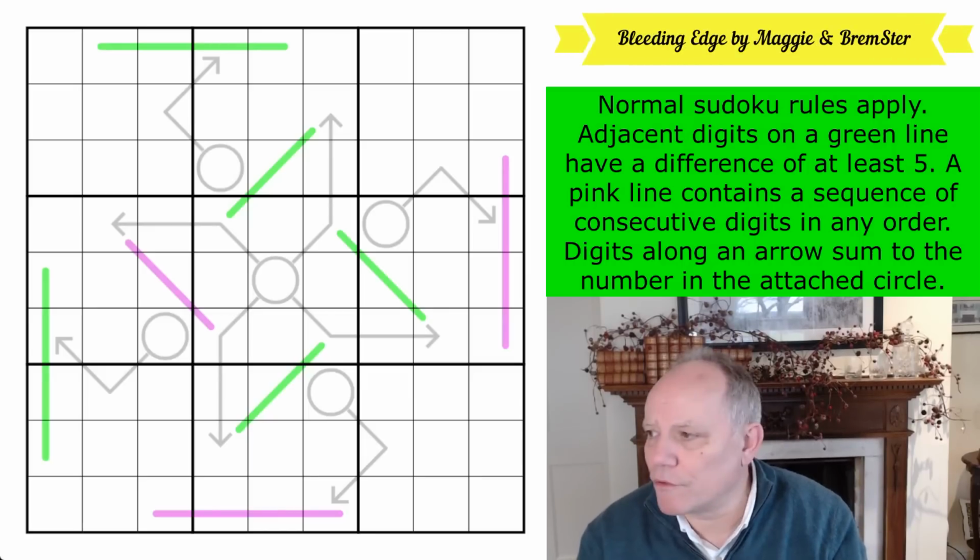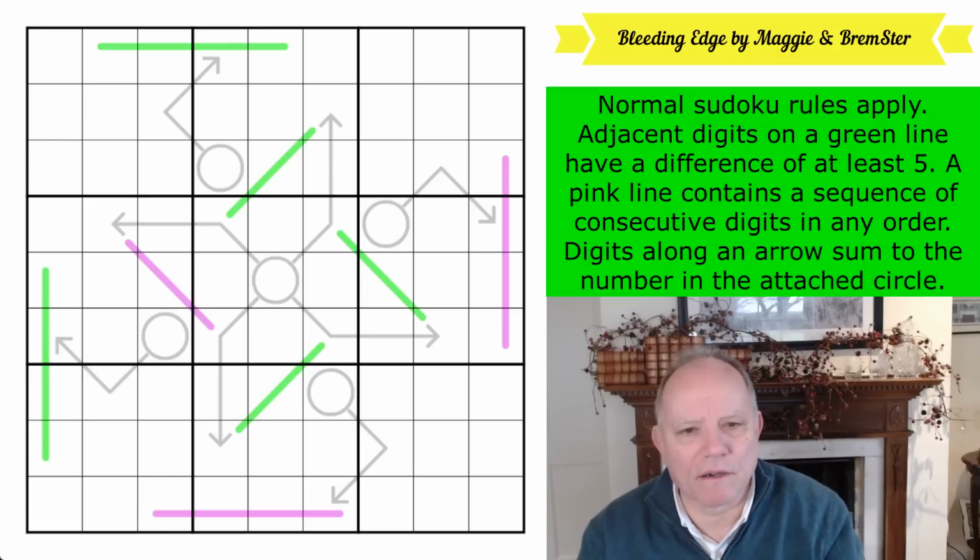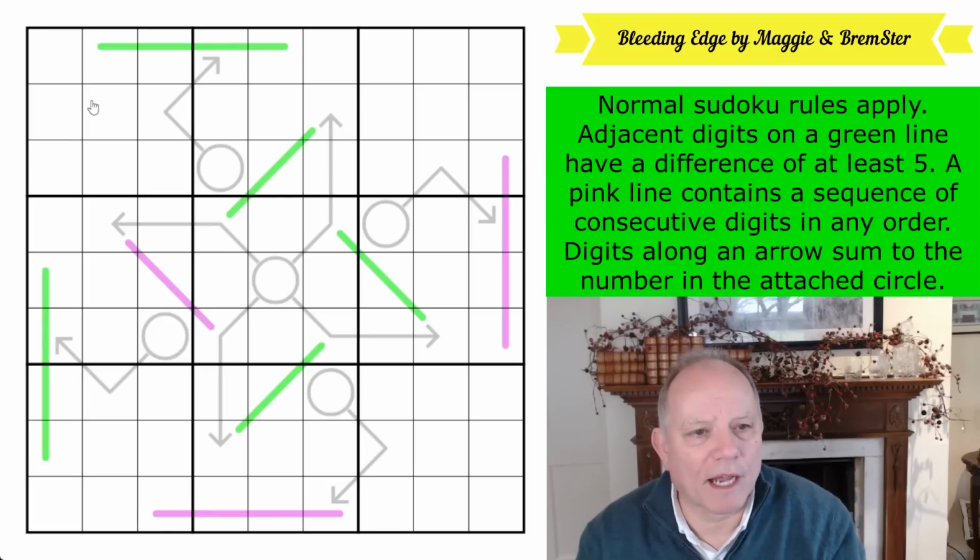And I'm going to go through... Ooh, I had a very odd sound there. I don't know if you did. I'm going to go through the rules now and we'll see if we can work out what to do.